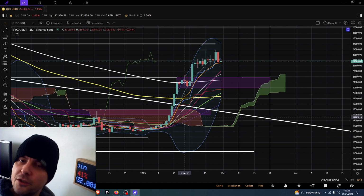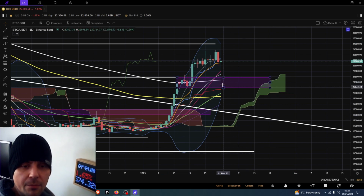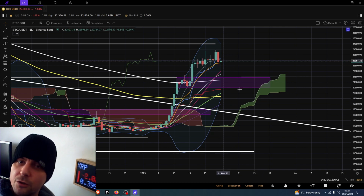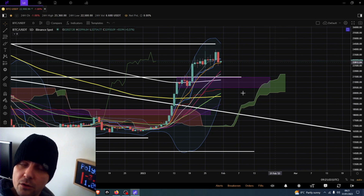Now, I'm not suggesting you buy anything. You do what you want. But the way I'm seeing it, it looks pretty decent to me to expect continuation over the short and the long term now.